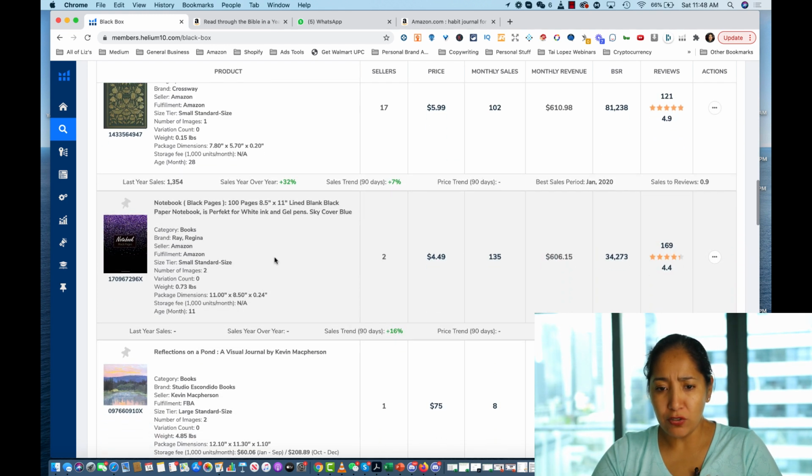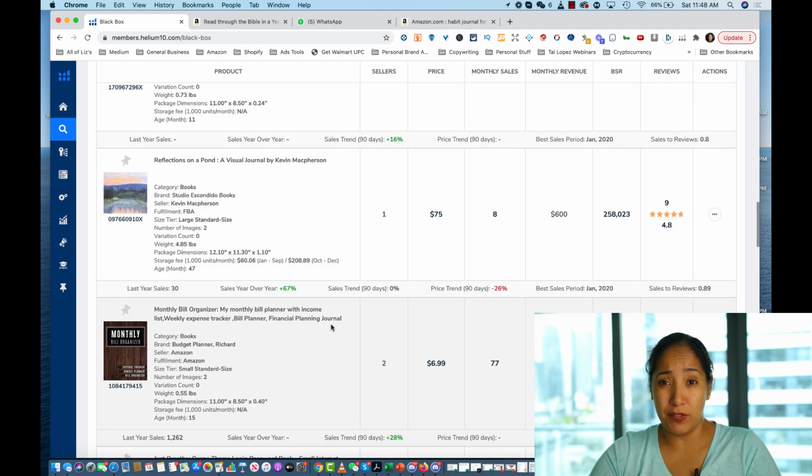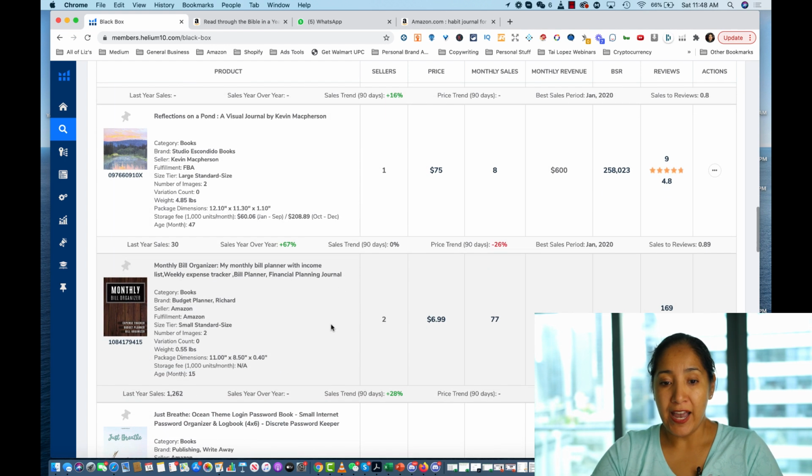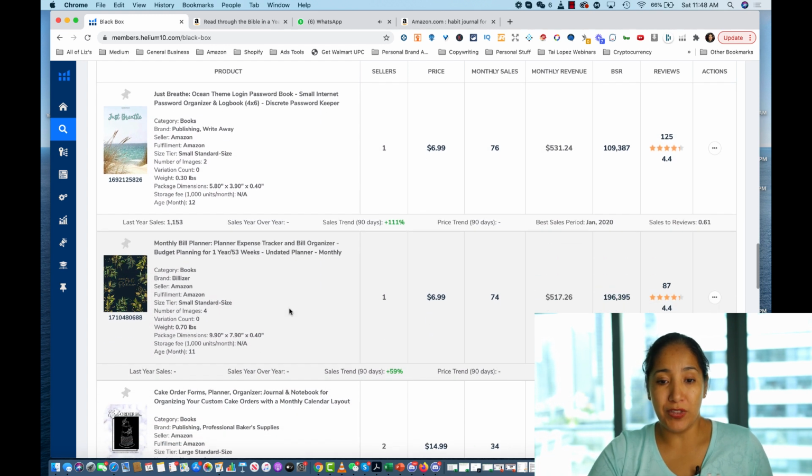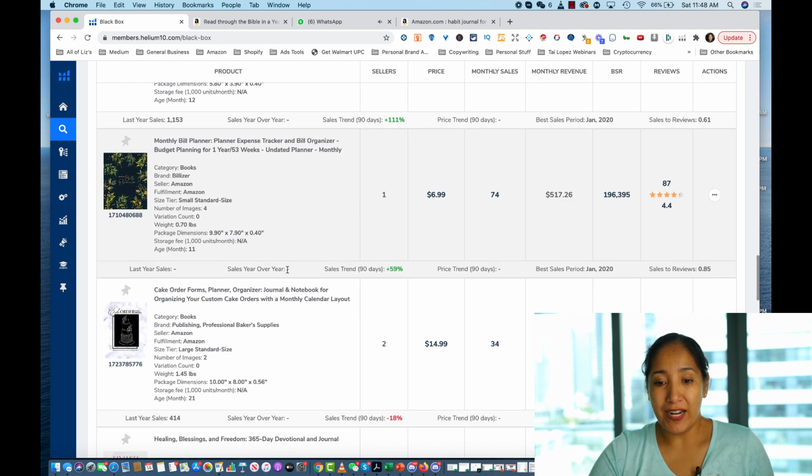And here is a blank notebook, very just plain, still does $606, which just goes to show sometimes you put a design out there and it just hits. And again, another monthly bill organizer. So it seems to be like a theme that we've kind of hit upon almost every possible thing, just like monthly bill planners, and we kind of understand everything.